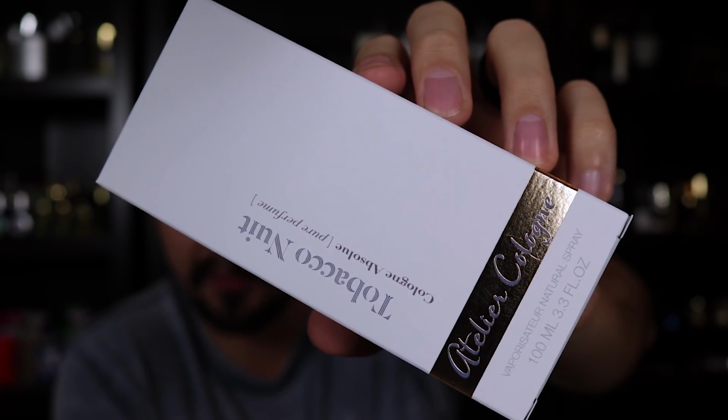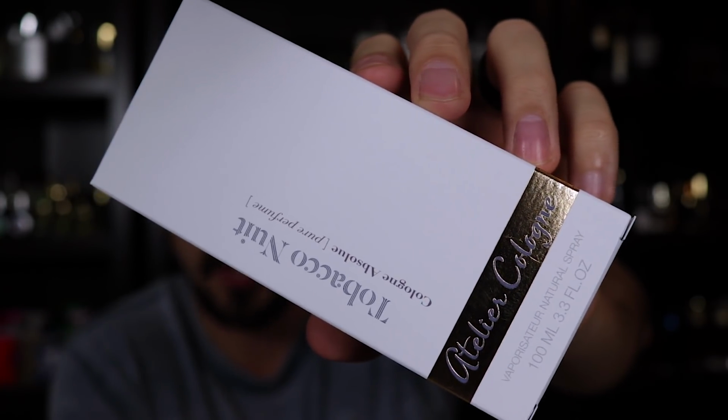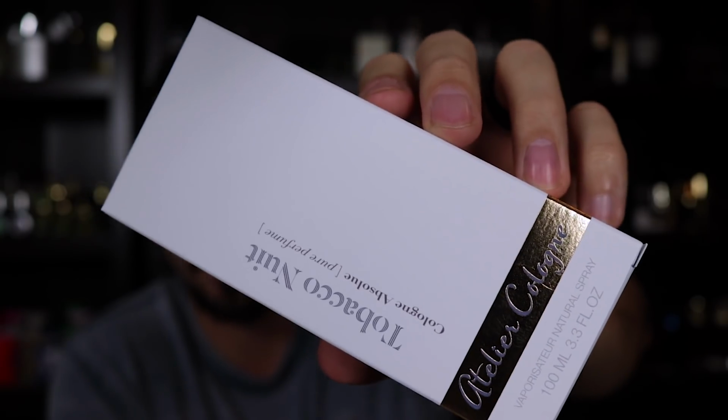Here you have the front of the box, you've got the house, the fragrance, size, and concentration. You'll notice that Atelier Cologne advertises this as a Cologne Absolue concentration. It's basically an eau de parfum.